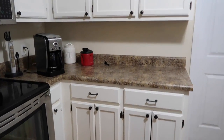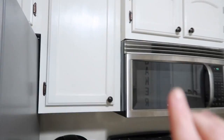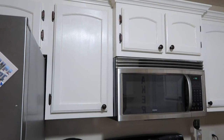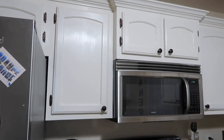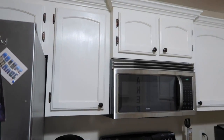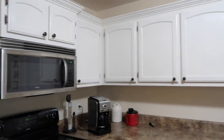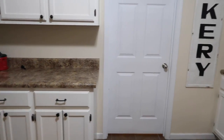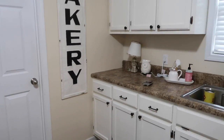So originally the medication was over here. This is where y'all saw it before. And I will share with you what is in that cabinet during my cabinet declutter video, because that has now been organized. Nothing else in the kitchen has, but that has been organized. So that's where it was previously, to the left of the microwave. And now it has been moved over here by the sink.